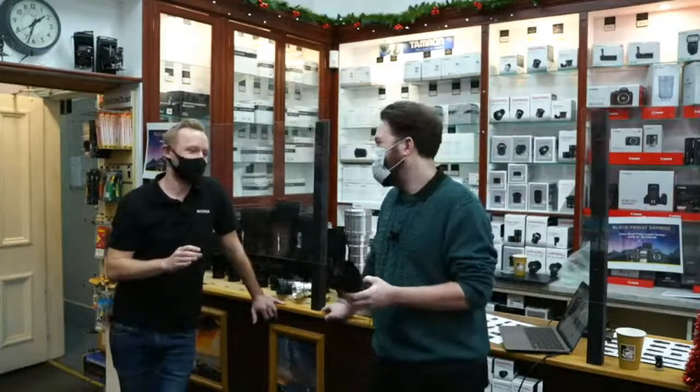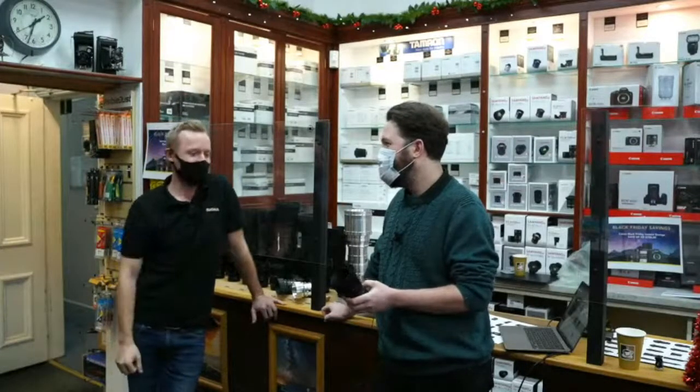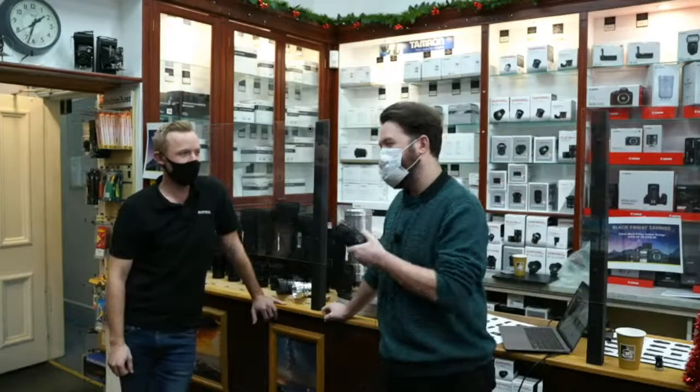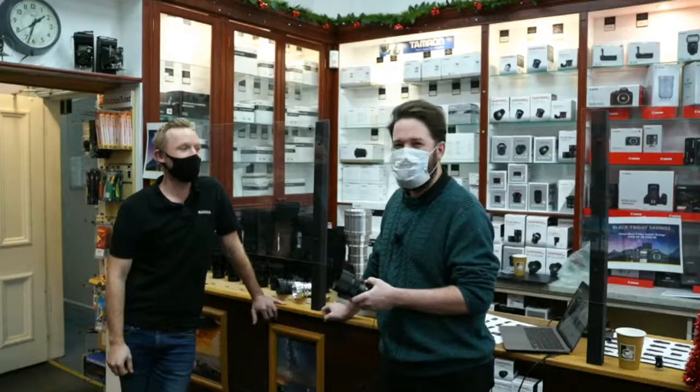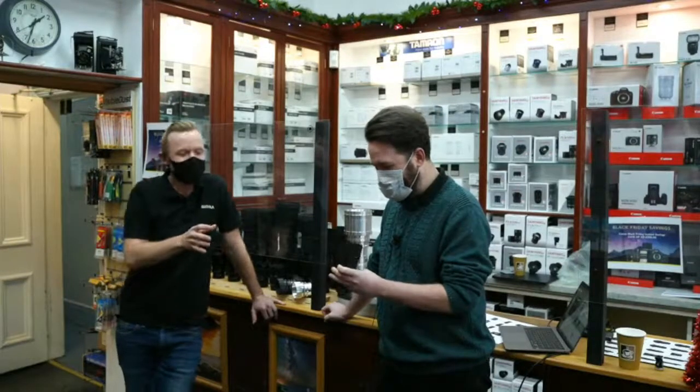But they're just really cool. It's a really nice little thing, having a magnetic lens cap that just clicks into place really nicely. Yeah, it's a good job Joel's not here, because he would have shot you for not having one of those caps out. Yeah, they're lovely. It's a really nice touch on these lenses. So yeah, it's something a little bit different.